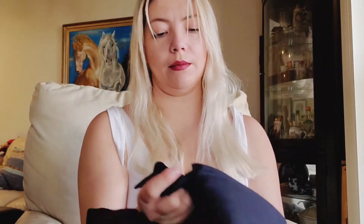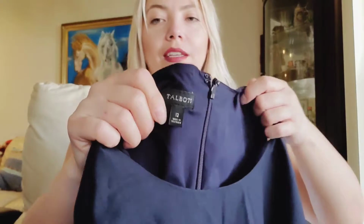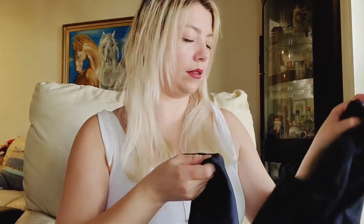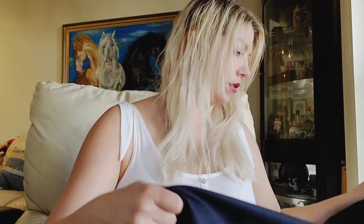Next item is what? Oh, this is a Talbots dress. I guess I sent a lot of dresses that didn't sell. I mean, other items sold, but this is a 12. It's black. I believe this is linen, wool, something good. Feels nice. Very nice fabric. This dress also looks new.